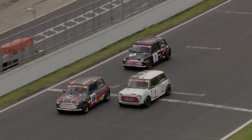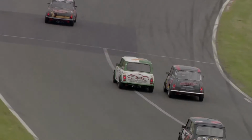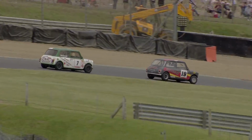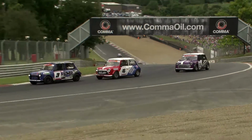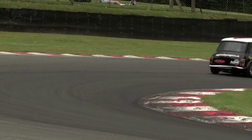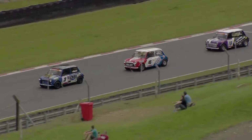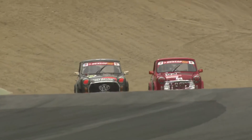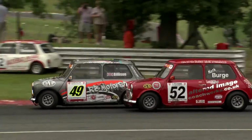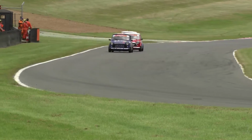Kieran McDonald, Tom Sanderson having a fantastic battle as McDonald looks to the outside. Sanderson tries to squeeze him, but Tom Sanderson has none of it, kicks the car sideways, uses all of the grip available to him. Meanwhile, Ashley Davis, Max Hunter and Lewis Selby still very close in battle. Also, Nathan Burge having a good tussle with Ross Billison.